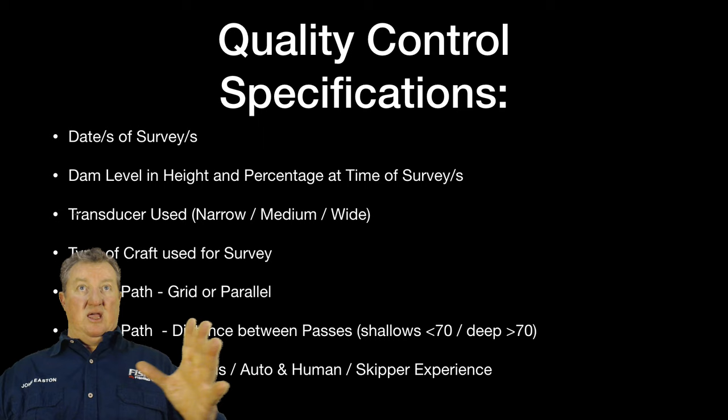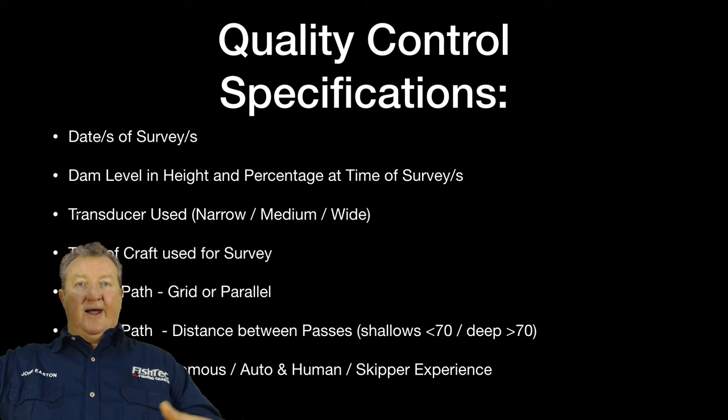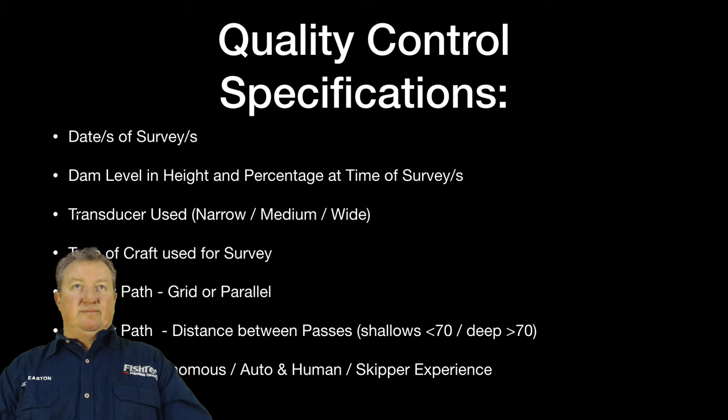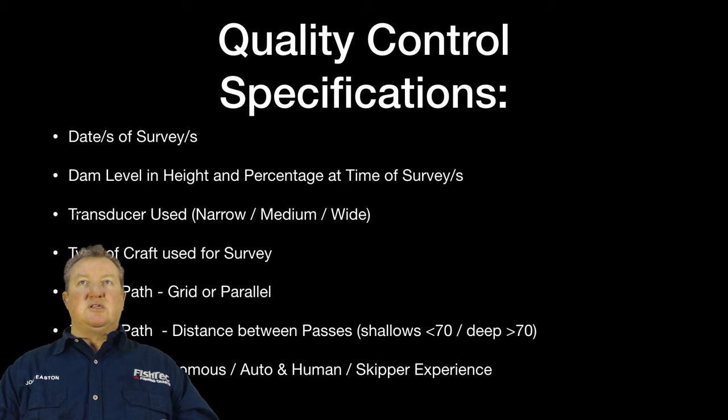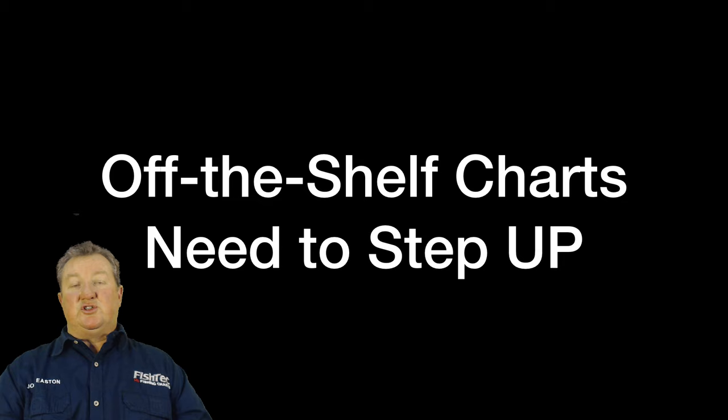And then some information about the skipper. Was it autonomous? In my case, was it Amy? Or was it me? Or did I hire somebody or employ somebody to do it? And is this a proper skipper? I mean, should he even be on the water? So these are the type of things that I think need to be included under the specs of the charts. So essentially, what I'm saying is off-the-shelf charts. I regard my FishTec charts as off-the-shelf charts.